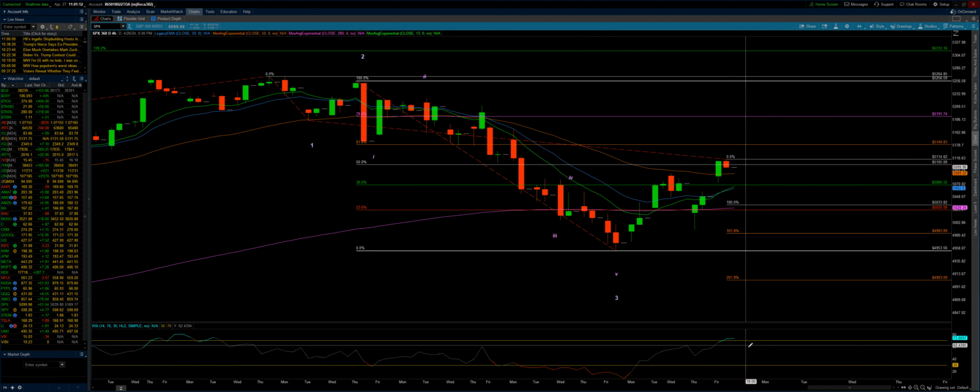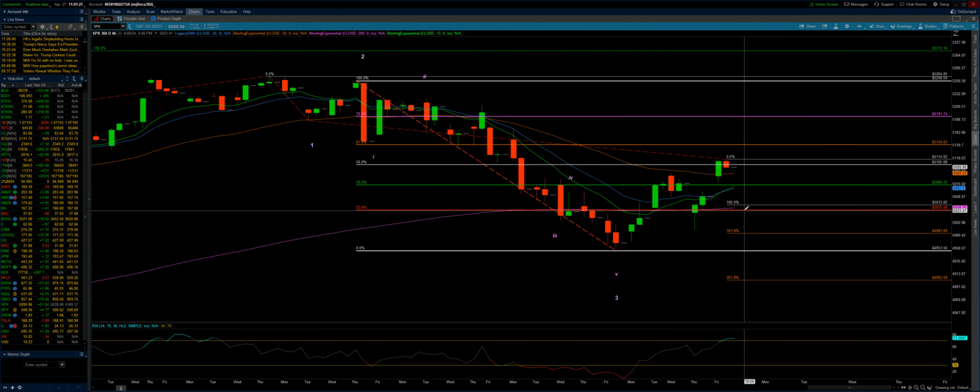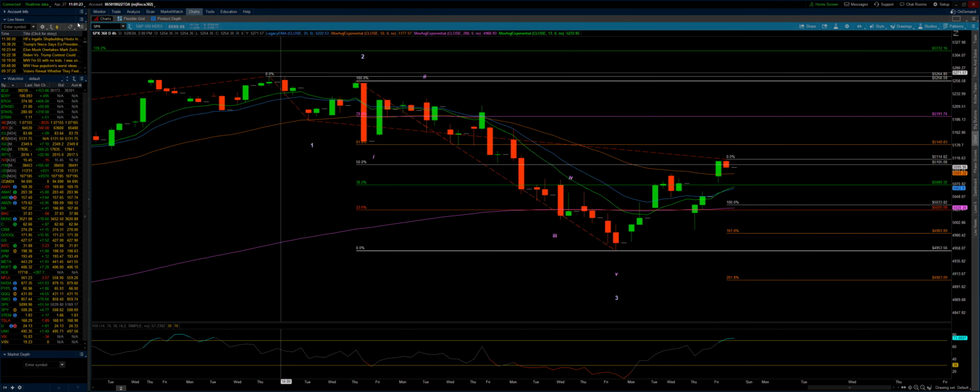And if that continues and starts to go down, well, then the relative strength is going to tell us something different than what maybe the market is actually doing. And that would contribute to a turn. All right, let's go take a look at the futures market.